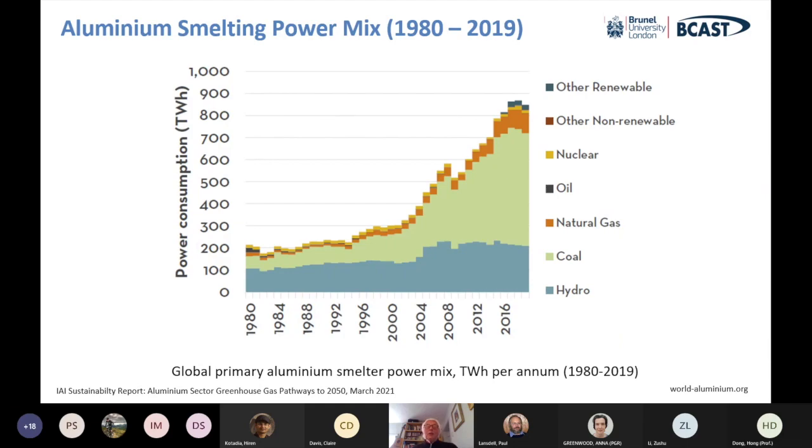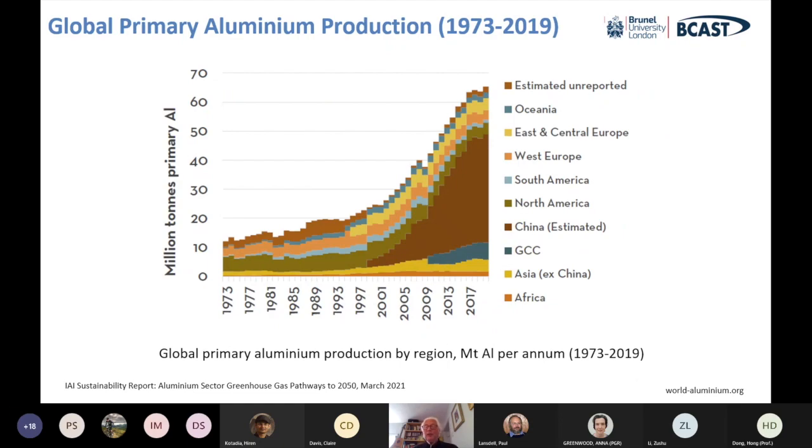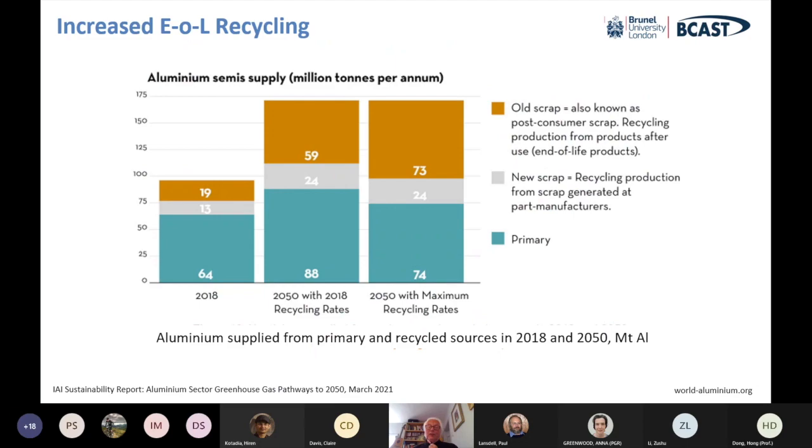What's been going wrong in the world of aluminium is that more and more of the smelting of aluminium has been based on the use of coal rather than the use of hydropower. You can see over the history how the mix has changed. And if you look in more detail, that's almost entirely due to what's been going on in China. As China has become the dominant supplier of primary aluminium worldwide, the carbon intensity of that aluminium supply has gone up and up.